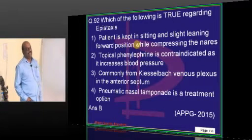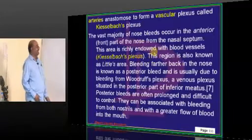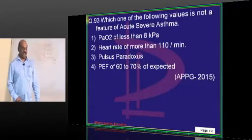We will find out from our ENT surgeon about option A. Option A I didn't prepare, I was not there. Because I am already convinced about Kiesselbach arterial or venous, maximum confusion will be there.